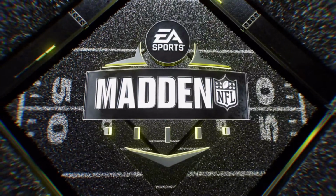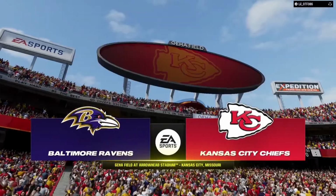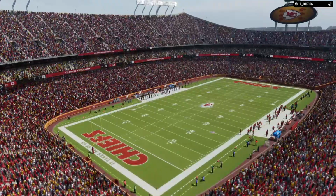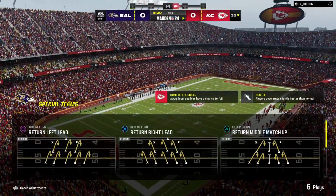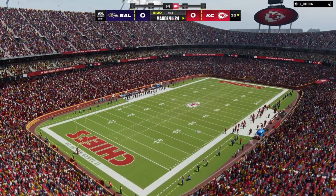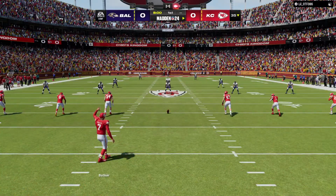From the site that many call the loudest in the NFL, we are inside Arrowhead Stadium here in Kansas City. Today we've got a fun AFC matchup on tap, as it'll be the Baltimore Ravens taking on the defending Super Bowl champions, the Kansas City Chiefs.